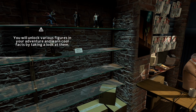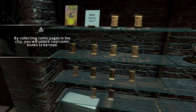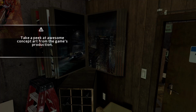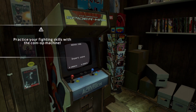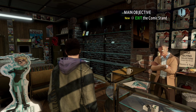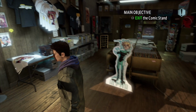Very, very cool. Okay, so you will unlock various figures in your adventure and learn cool facts by taking a look at them. Sounds good. By collecting comic pages in the city, you will unlock cool comic books to read. Sounds good to me as well. And then take a peek at awesome concept art from the game's production. Cool. So the comic stand, to a certain extent, functions as the bonus area. You go here to have access to and view different collectibles that you have unlocked. So that's pretty much what it is.